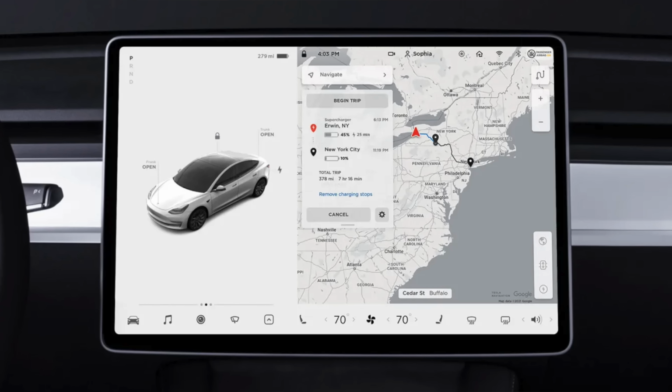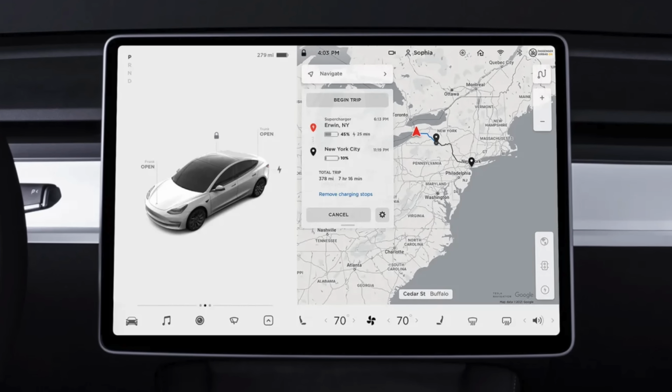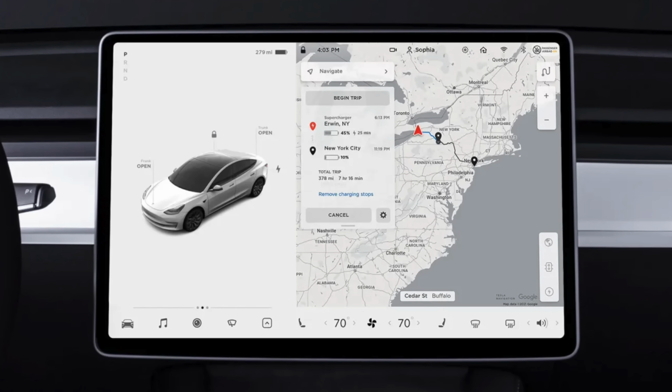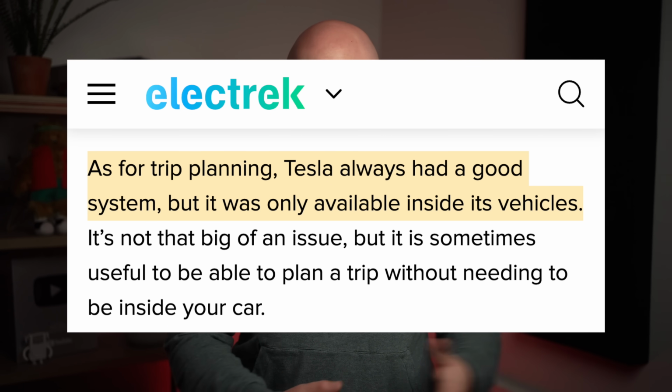I breezed through those features, but they will be adding a lot of stuff for new owners, and I'm very curious to see how the left scroll wheel option works in practice. Another feature Tesla is finally releasing comes through their mobile app, Trip Planning. This is something people have wanted for a long time, since Tesla's in-vehicle trip planner allows you to find the best route, including all of your destinations and supercharging stops, but you've had to do it in the car itself in order to plan your route.